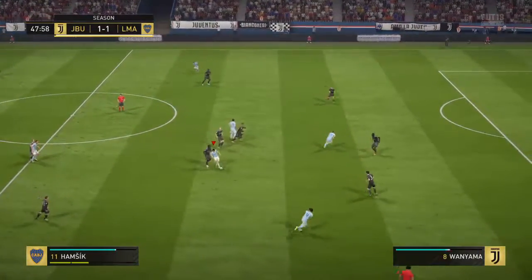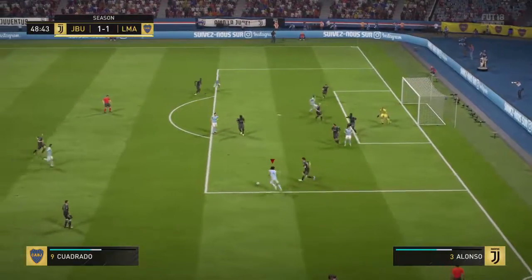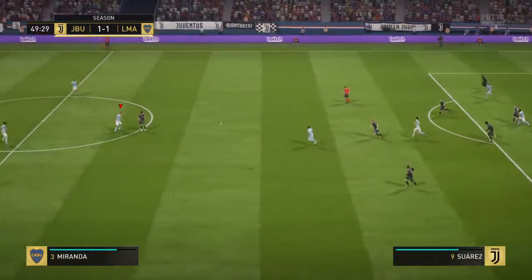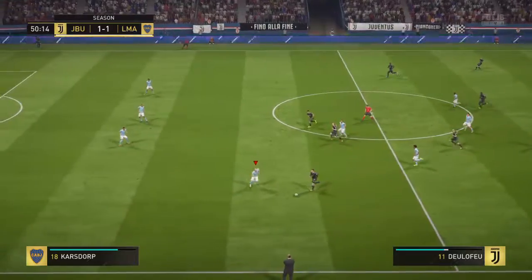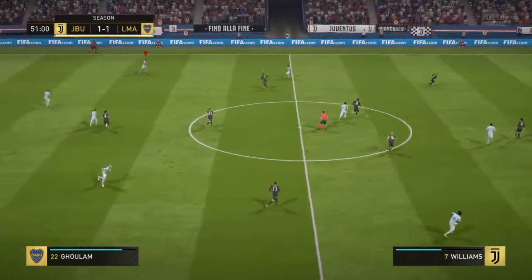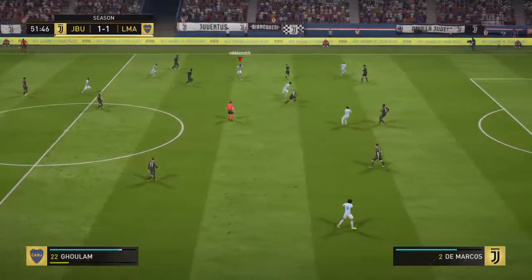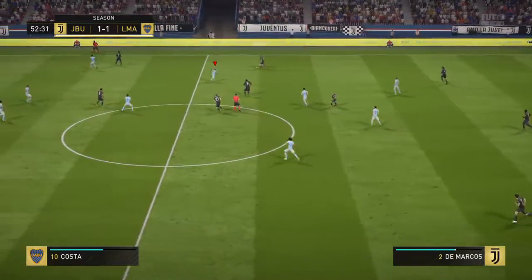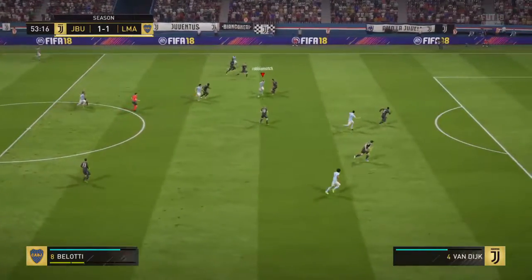Hamsik. Cuadrado. That's good support play from his teammates. Keeper not taking any chances, not wanting to catch that one. He's punched it away. Trying to catch the other team out with a quick break here. Douglas Costa. Hamsik. Victor Wanyama. De Marcos, quick-witted and quick in his movement too to intercept there. Could be dangerous.